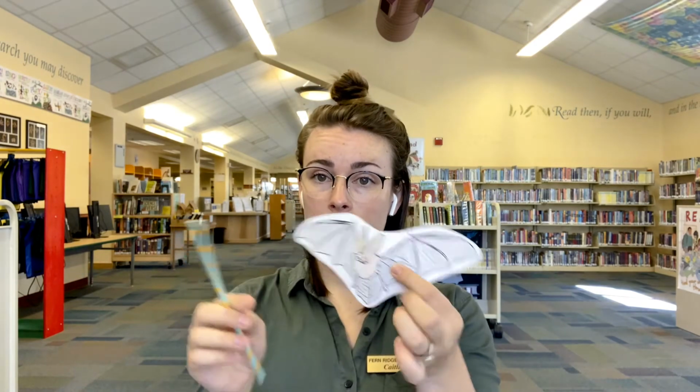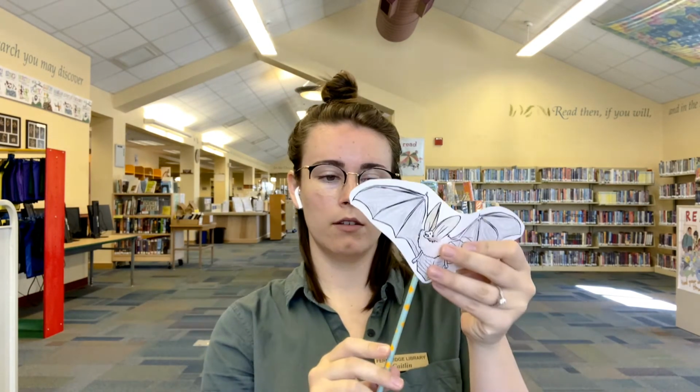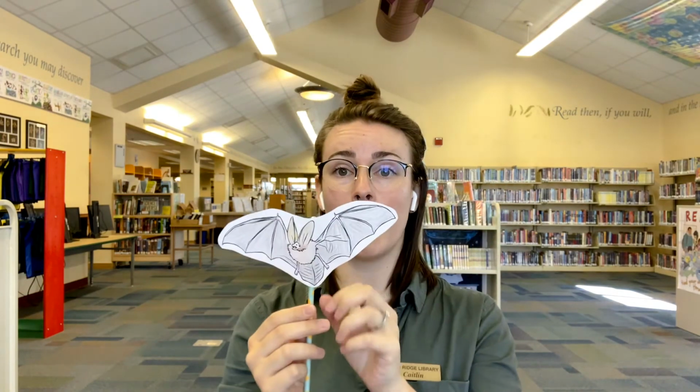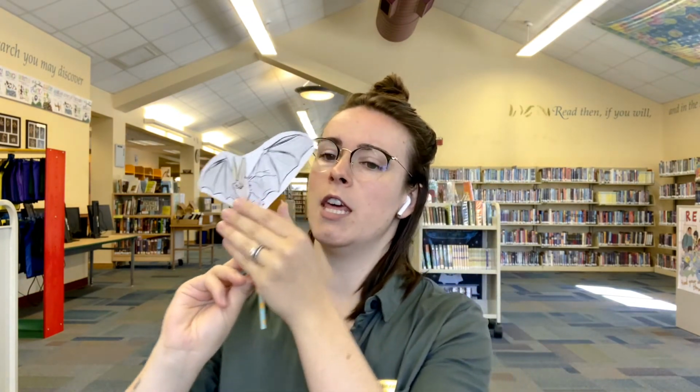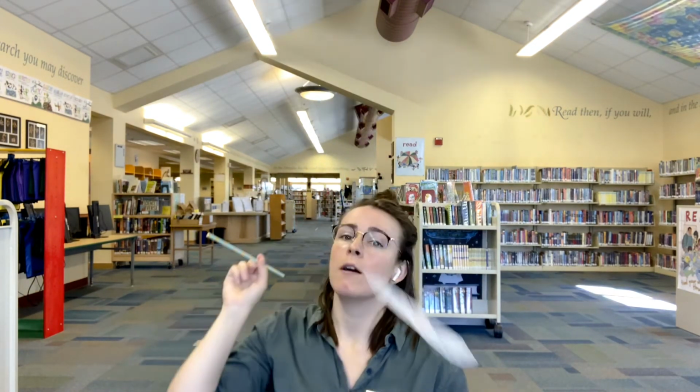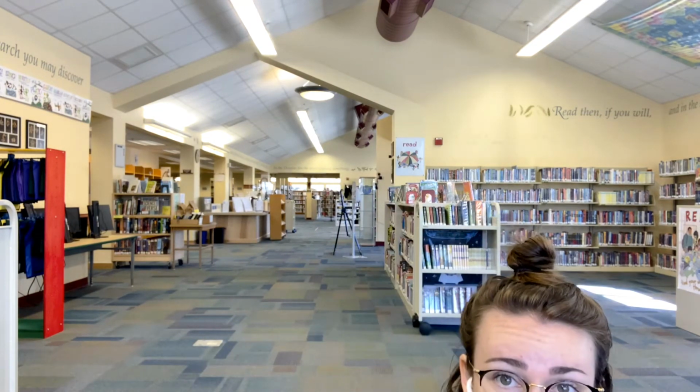Hey you guys, are you ready to see how this works? So you're gonna take your bat, you're gonna take your straw, you're gonna slip your straw, again, just into the pipette on the back of your bat, and then you're just going to blow into this end of the straw like this. And you've got a flying bat. And you guys can see how high you can get it to go.